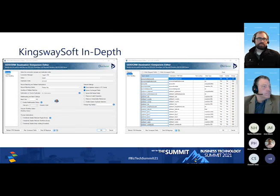And where KingswaySoft gets probably its performance from is these batch and threading settings. Normally with the other tools, you're going to be processing one record at a time. With KingswaySoft, we're able to pick batch and multi-threading settings so we can have it run faster. There's no real hard and fast rule on what's the best settings here. If you're on-prem, you can basically set it as high as you want, depending on what your hardware can handle. If you're on CRM Online, you're going to run into some API limits.